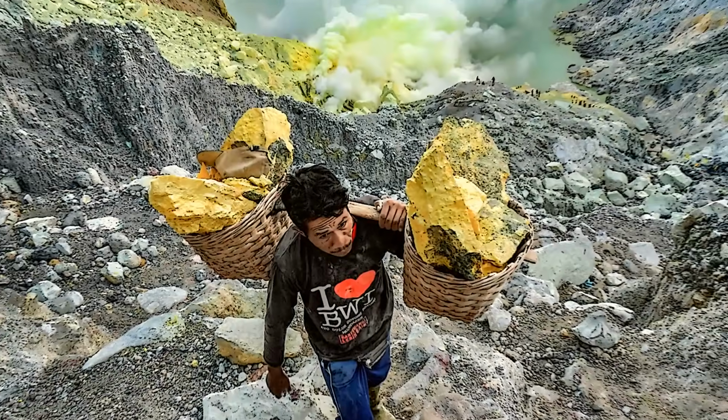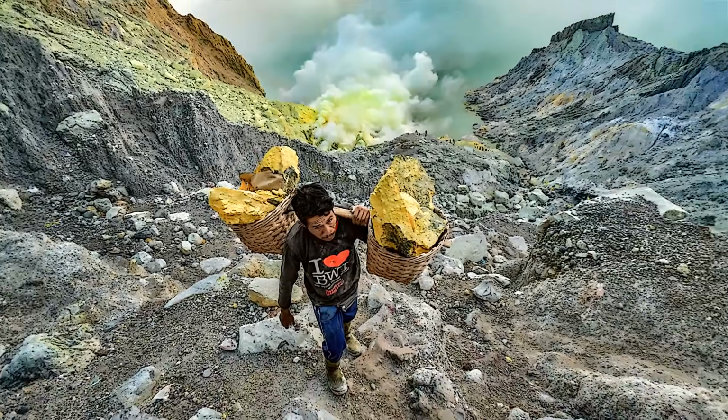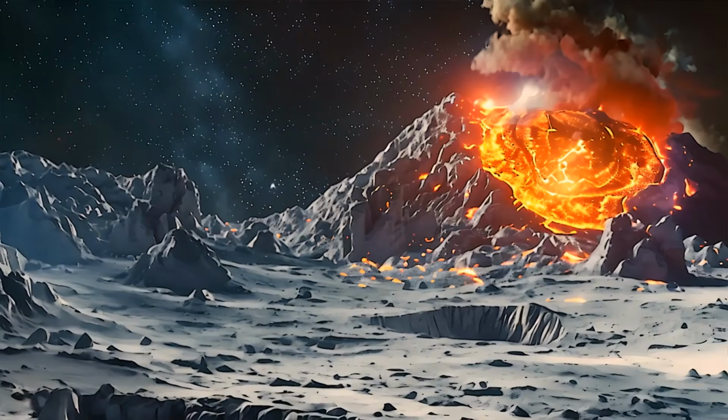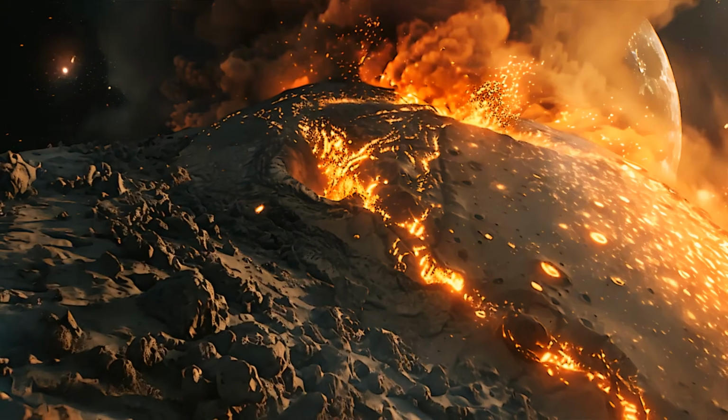This sought-after element is mostly found near Earth's volcanoes. Its appearance on the moon speaks volumes about the satellite's volcanic history and its past atmospheric conditions.